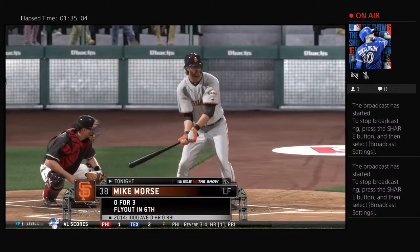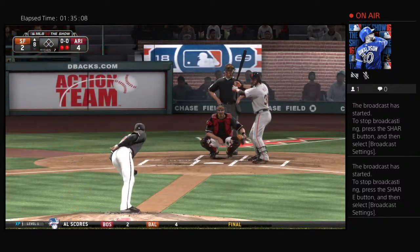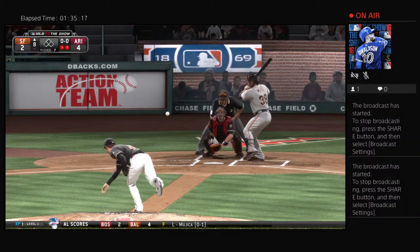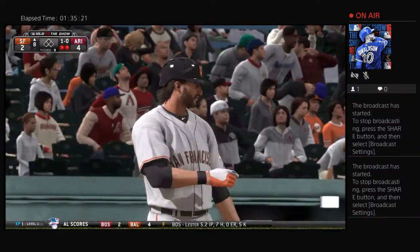Michael Morse will stand in now, hoping to get on track as they've been able to neutralize his power out of the cleanup spot. 0 for 3 thus far. Outfield in the no doubles defense. Now the first pitch. Low with the splitter, ball 1.